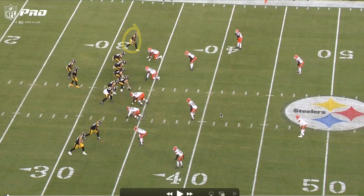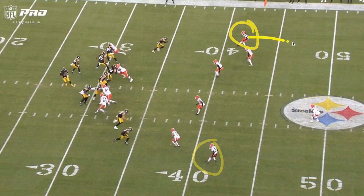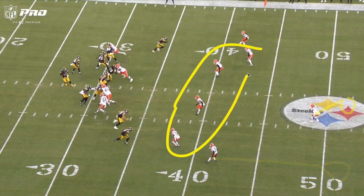The Browns come out, and they seem to be running just a pretty standard cover 3. So Juan Thornhill here is the deep middle safety, and then they've got Ward and this corner over here, whose name I do not know, playing their deep third responsibilities. And then everybody else is underneath.